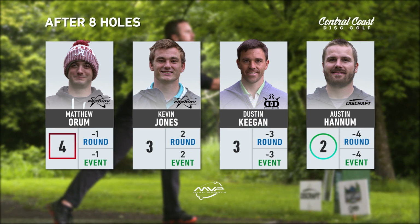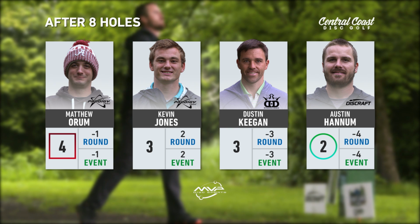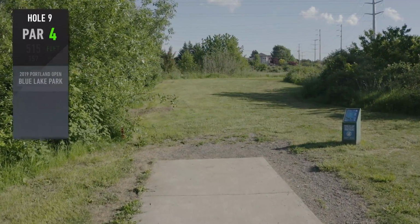There is that fantastic sidearm from Austin, getting him to 4 down on the round. Taking the lead on the card over Dustin by 1. Matt slipping back a little bit with the bogey. Yeah, a couple bogeys in a row. Yeah, hopefully he can clean that up going into hole 9.